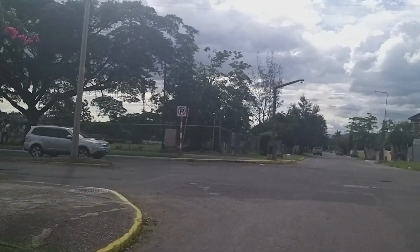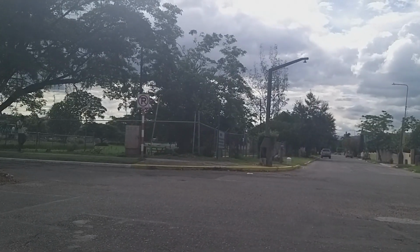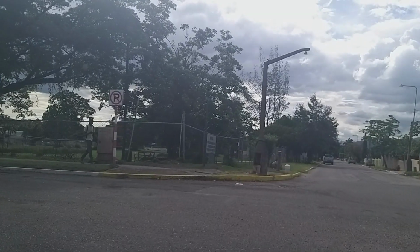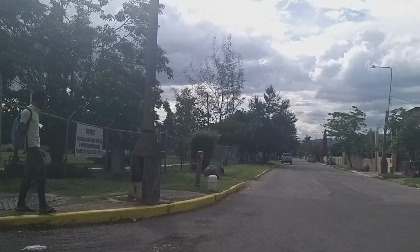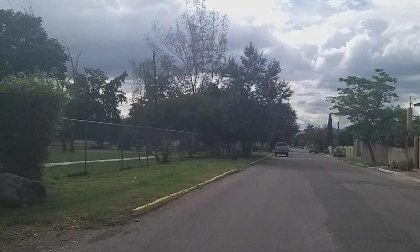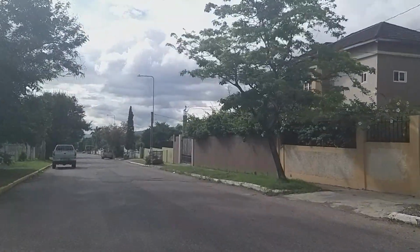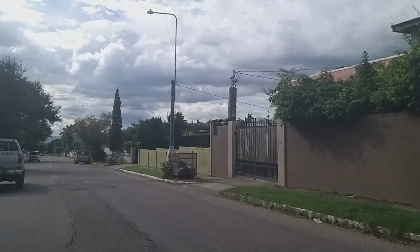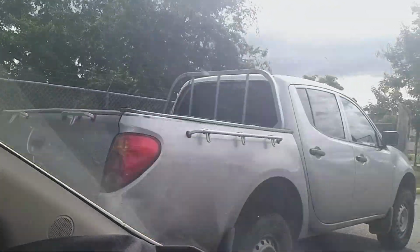So we are on Daisy Avenue and we'll be crossing over the Garden Boulevard. That's one of the main boulevards in Mona Heights. So back onto Daisy Avenue. This is their community area, jogging, basketball. That's on the left, right over here. So, community area.